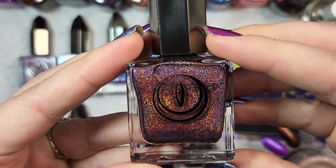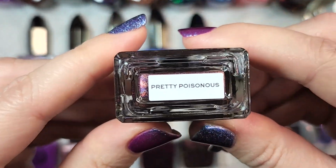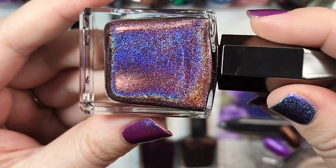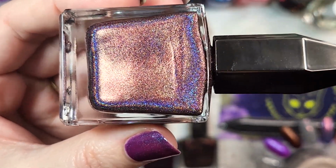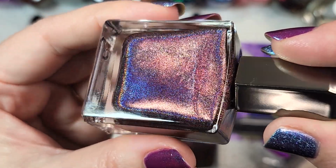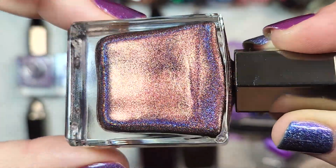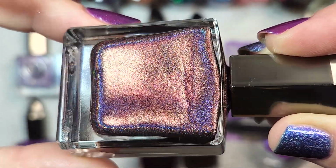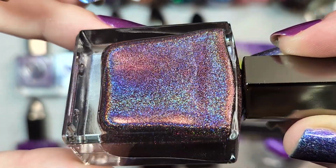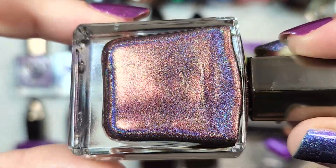Next up is another one of their linear holographics in a beautiful deep color. This one is Pretty Poisonous, and this is a really neat, sort of a brown leaning red. You of course have that amazing linear holographic, and I want to say this one also has a touch of that shimmer as well. You see that golden, slightly orange shimmer across the face of the bottle at different angles in the holo.